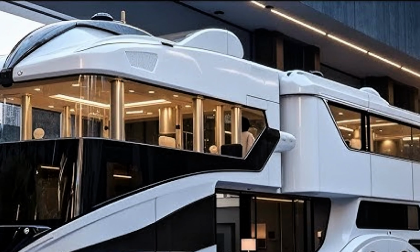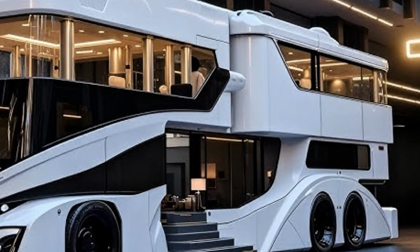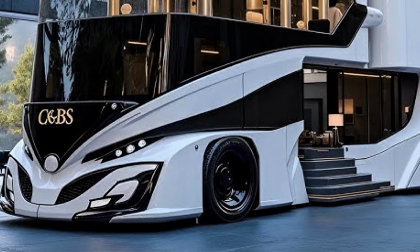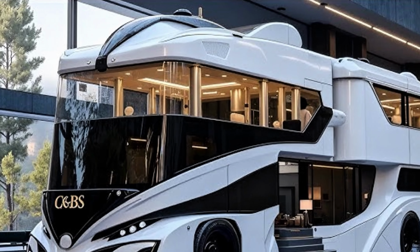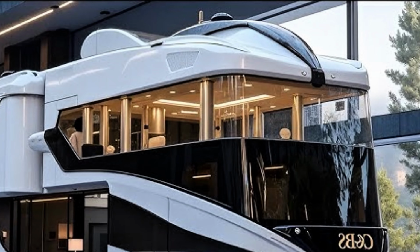The bedroom is where Lexus takes relaxation to another level. A queen-sized, adaptive bed adjusts firmness automatically to the sleeper's position. Surrounding it are acoustic panels that reduce noise, while a large smart glass window allows starlit views at night or complete privacy when needed. The attention to detail makes the space feel more like a luxury ryokan suite than an RV.